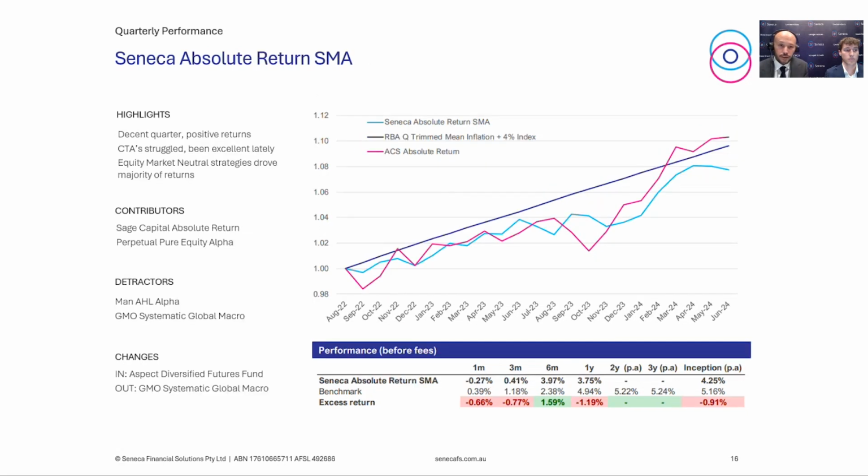The absolute return, the hedge fund strategies, really decent quarter, positive returns, which is what we're always after. Some of the trend following strategies, which have been great for us recently, struggled a little bit. And equity market neutral strategies were also there or thereabouts. I think this strategy is delivering what's true to label. It's positive returns, it's low correlation with markets. We only made one change, adding in Aspect and taking out GMO. They're probably comparable strategies. And if you want a little bit more detail on that, perhaps book a time to have a chat with me and we can go through it.